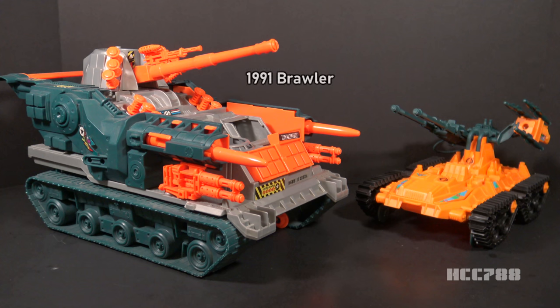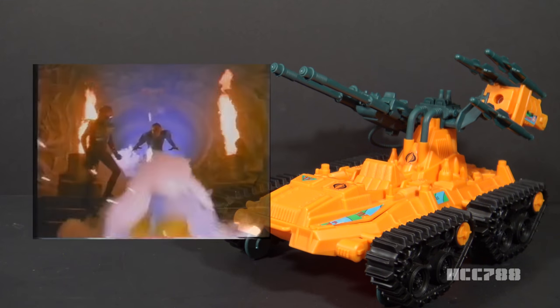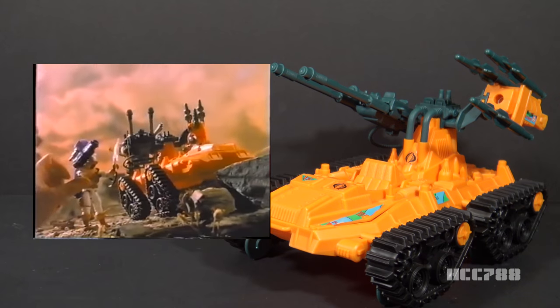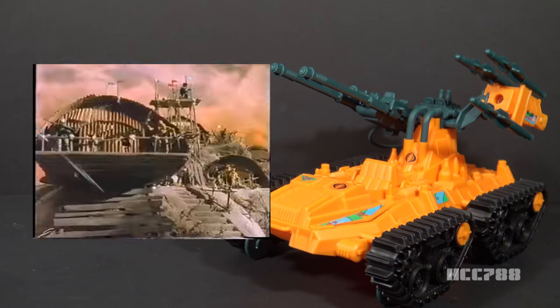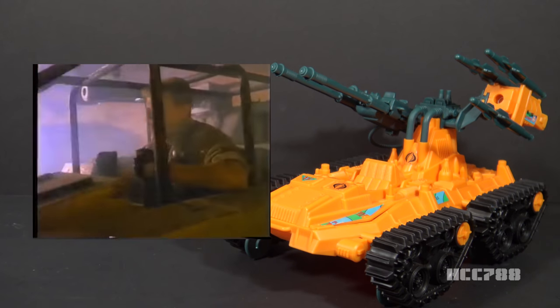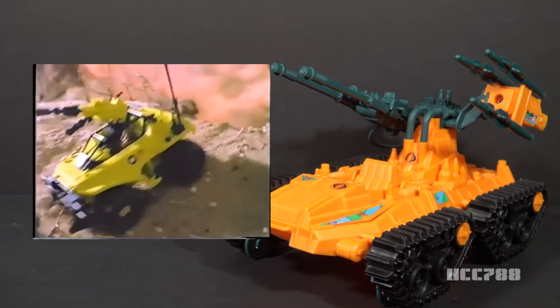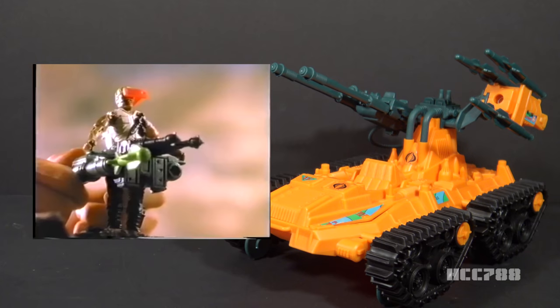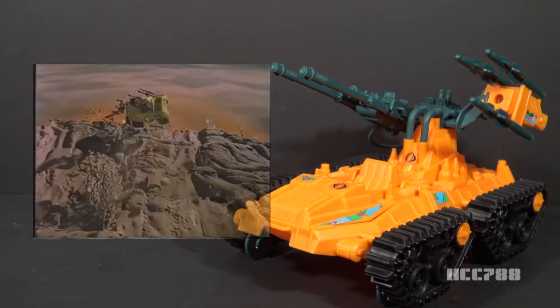G.I. Joe always had the advantage, though. In 1991, they had the Brawler, a much more substantial tank. In the TV commercial, the Paralyzer was pitted against the G.I. Joe Badger, an off-road vehicle. The Paralyzer was advertised during a period when G.I. Joe was producing live-action TV commercials. Some vehicles were built in full scale for those commercials, but the Paralyzer wasn't one of them.